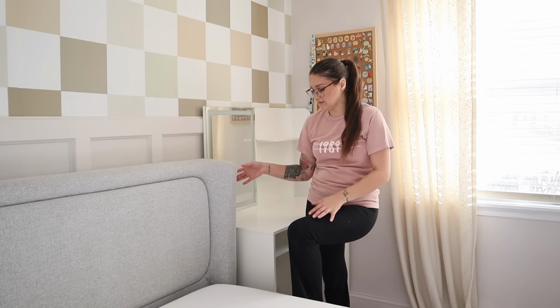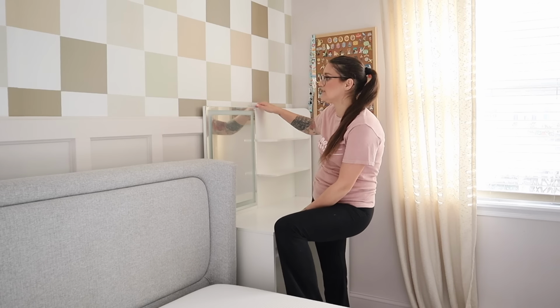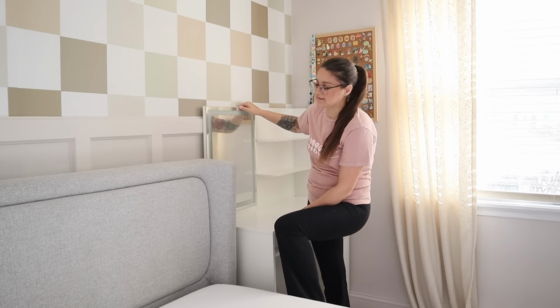I am not an Amazon girl, I'm a Costway girl. The quality and the longevity is unmatched for the price point. It is so budget friendly, in my opinion, way more budget friendly and way higher quality than most things that I find on Amazon. So for 150 bucks, I just couldn't pass it up. She is going to be so excited about this.